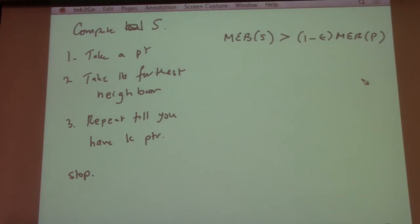But here's the thing. Let me tell you how many points you need to get this. How much does k need to be? It turns out that in this particular algorithm, there's a slightly better one, but in this particular algorithm, k is something like 1 over epsilon squared. So when you say furthest neighbor, when I have 2 points, the third point will be farthest from both of them? What you mean is that you look at the 2 points, and you look at this new point. You measure its distance to the 2 of them, and take the smaller one. And you want that to be as large as possible. Okay. So what this is saying is that if you pick 1 over epsilon squared points, and take their minimum enclosing ball, it will be within 1 minus epsilon of the true minimum enclosing ball.